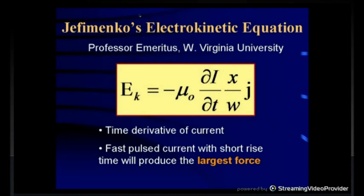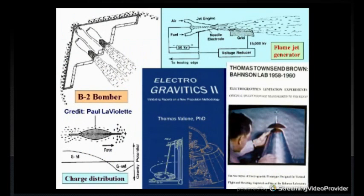And Dr. Valone, you've got about 1 minute. I understand. I see. And now the conclusion is electrokinetic equation helps explain how we can combine electrokinetics or electrogravitics and inertial shielding. Pulsed current will produce a force. Next slide. And I wrote a book on the electrogravitics effect that's even present in the B-2 bomber, thanks to Paula Violette's work and research, and originally starting with Townsend Brown's research.